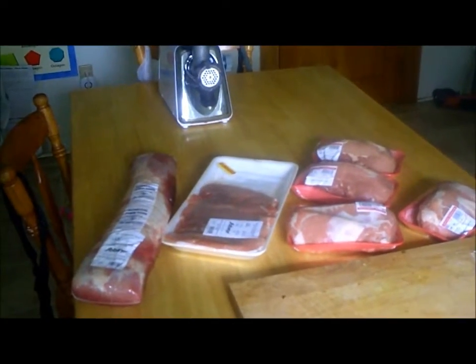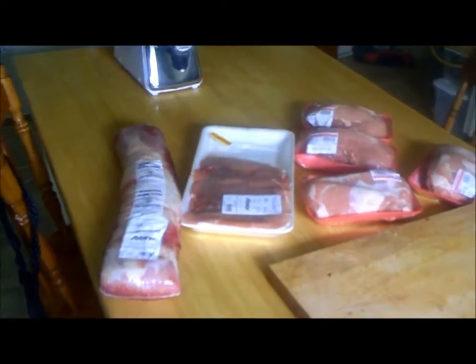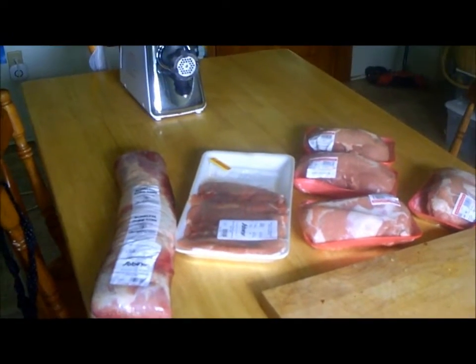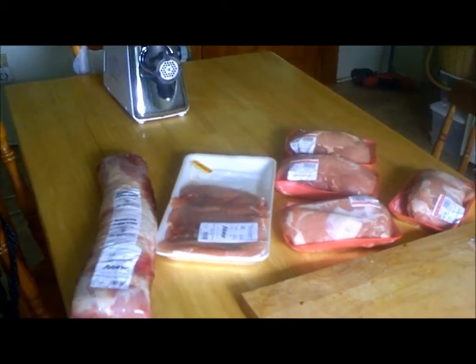It was so good. I make our homemade sausage patties. Tasty, tasty. Anyways, I need to sit down and cut this up. My goal is to try to at least have it all cut up before I have to move on to the next step with my dough.